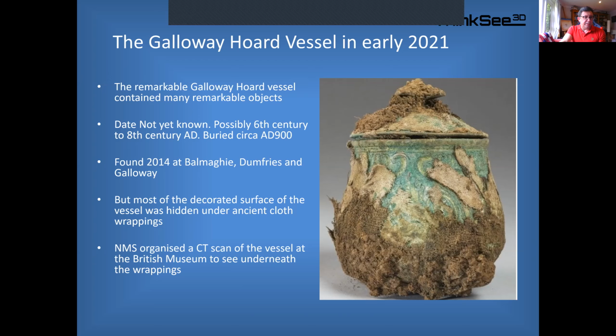So, as you know, the remarkable vessel contained many remarkable objects. I know they don't know the exact date, but it's clearly a lot earlier than the burial date, which was AD 900. It was found locally to the museum, I know, and it was wrapped in some really remarkable fabrics, which were very, very well preserved, and are for archaeologists as much treasure as the actual object itself. So the National Museum of Scotland commissioned the British Museum to use their specialist micro CT scanner to scan the vessel, firstly so they could see what was inside it before they started to open it up and conserve it, but also to try and get a peek under those wrappings, so they could see how the vessel itself was decorated.